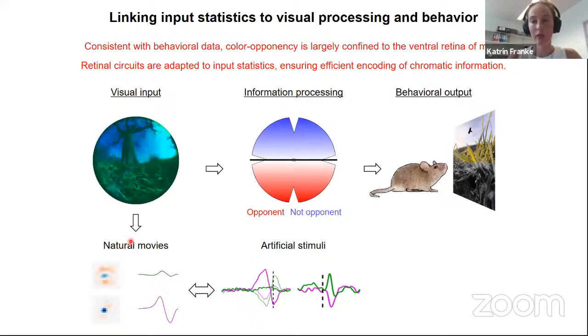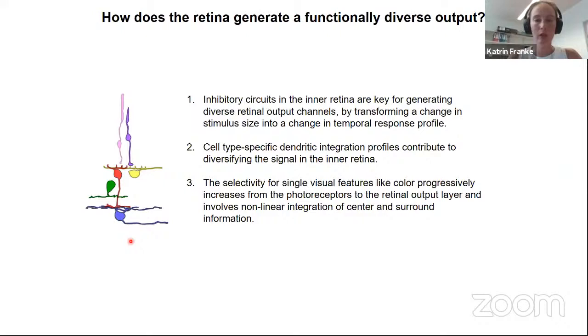All right, so what I showed you today is how the retina generates a functionally diverse output. The first study I showed you highlighted the importance of inhibitory circuits in generating diverse retinal output channels, and that this is done by transforming a change in stimulus size into a change in temporal response profile. The second study showed that cell type specific dendritic integration profiles contribute to diversifying the signals in the inner retina. And finally, we tried with the example of color to see how the selectivity of single visual features arises, and that it progressively increases from the photoreceptors to the retinal output, and that it finally involves nonlinear integration of center and surround information.